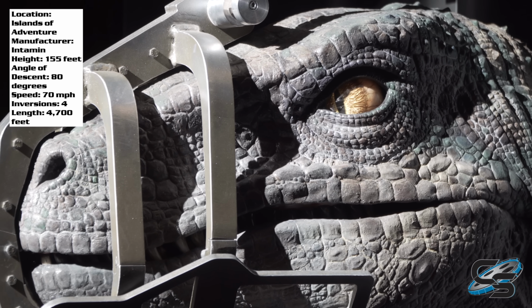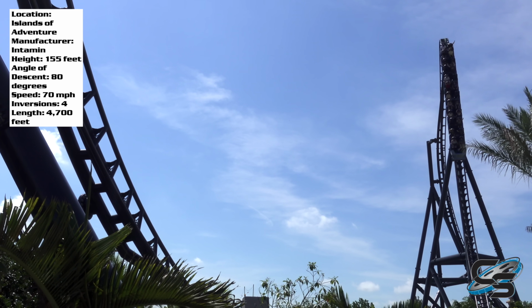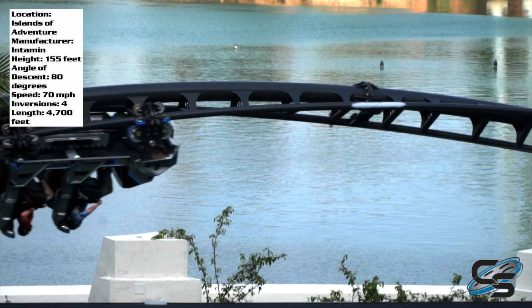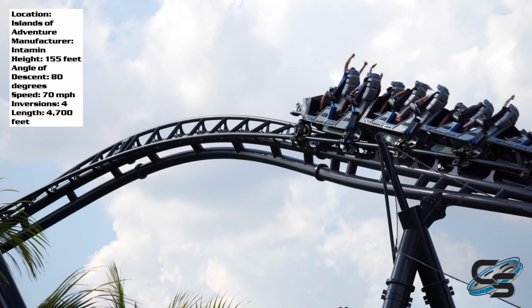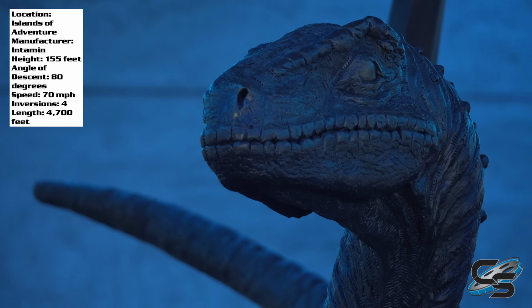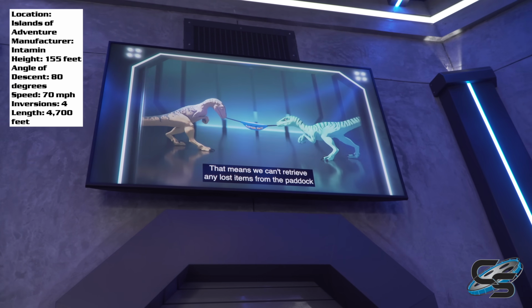The theming was exactly what you expect from a Universal park, the ride experience was unparalleled, and there were surprises around every corner. Believe me, this is a ride that you want to get down and experience as soon as possible. So in this review, I'm going to be diving in deep. I'm going to talk about everything you need to know about this ride. So yes, careful for spoilers because I am not holding back here. We are gonna get detailed.